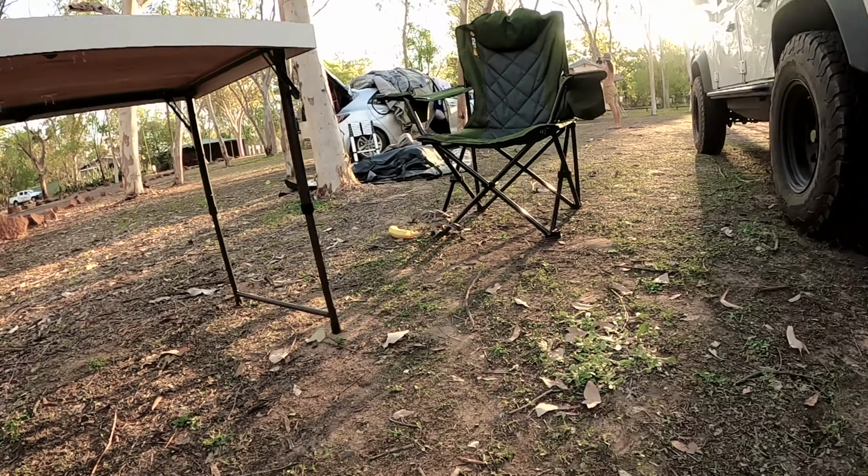So we just got to Katherine Gorge and we're setting up camp and noticed that a banana was missing some of its skin. We've just seen the culprit. We've got a little dingo baby. A dingo pup has visited our camp.